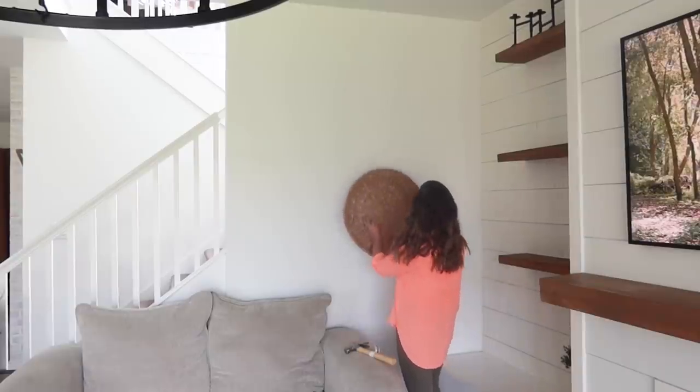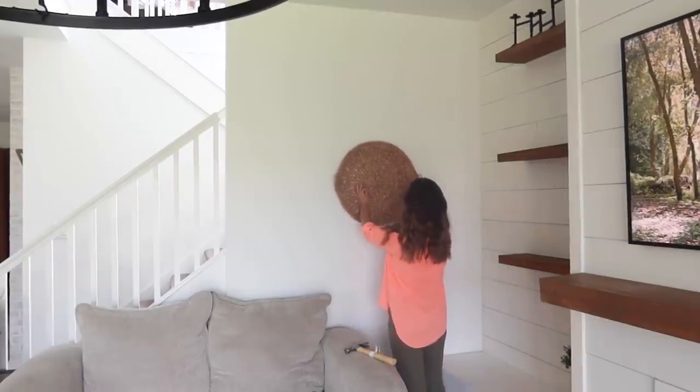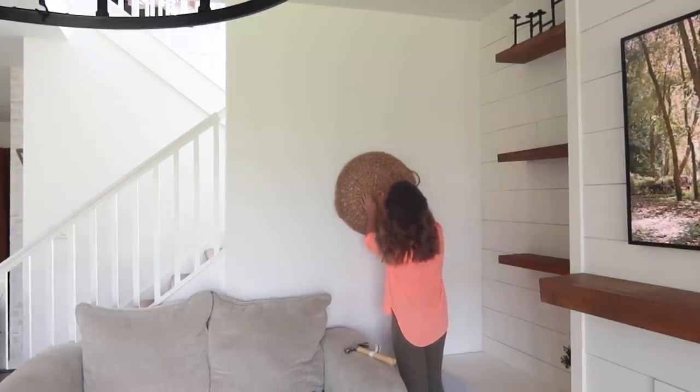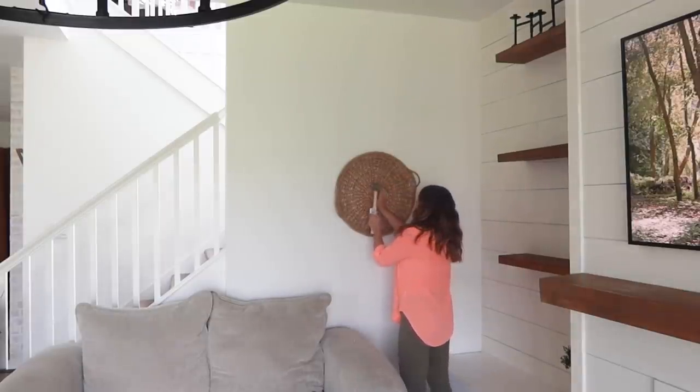I've had this big basket tray forever now, and I've used it in so many different ways around my home, but this is the first time that I'm actually going to be hanging it on the wall. There was a big space to fill on this wall, and I thought that this piece would really balance out my two smaller baskets.